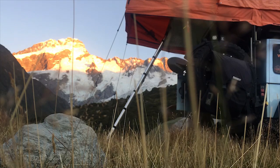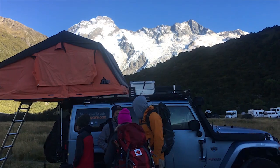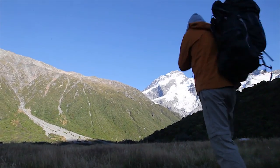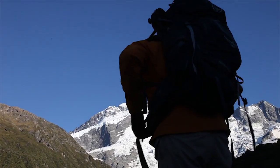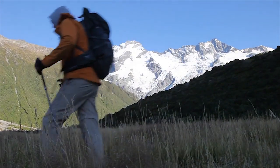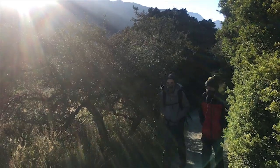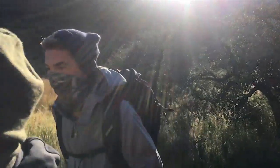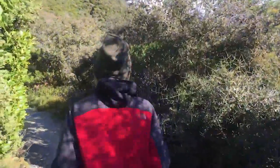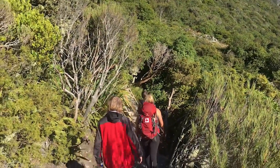The next morning, we woke up early as the sun rose above the mountain peaks to head out on the Mueller Hut trek up Mount Olivier. The Mueller Hut route begins at the White Horse Hill campground and is a 5.4 kilometer out and back trail. A short way out from camp, we began the steep trek up Mount Olivier to Mueller Hut up thousands of stairs.